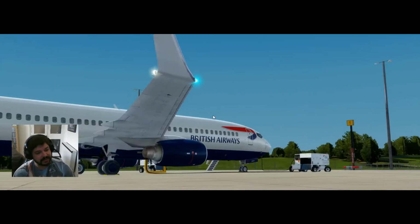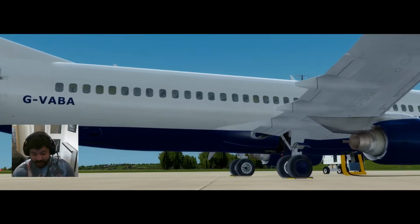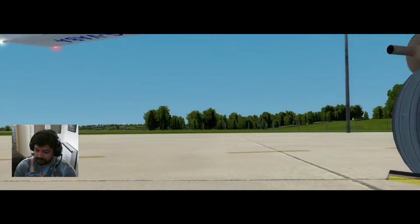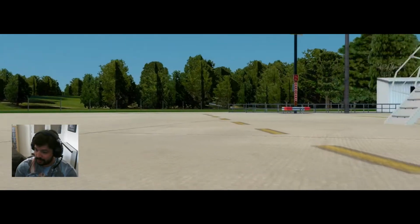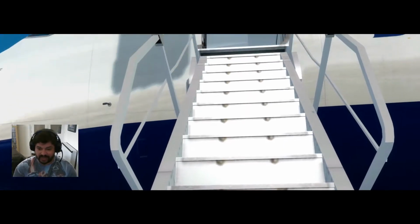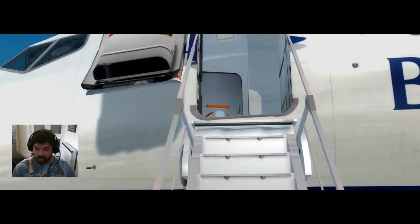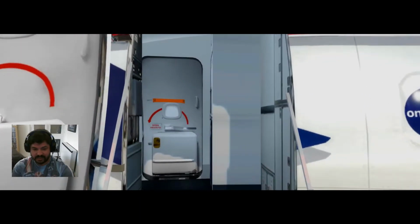My plane is here. And now we've done the walk around, and we've also done a bit of the setup of the aircraft. So we're just going to climb into the cockpit now. In fact, passengers have already started to board as well. So we're going to go up the air stairs. Here we go. Up the stairs, and into the aircraft.